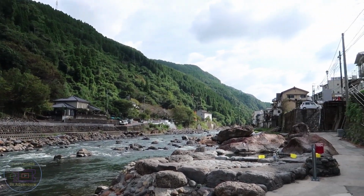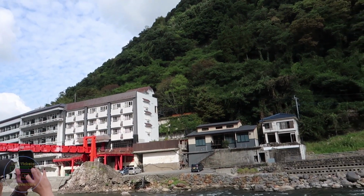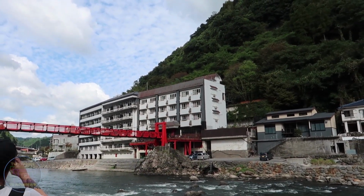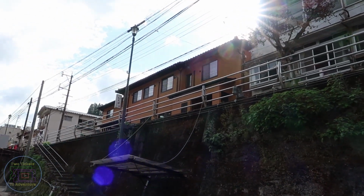I wish we could spend more time here. Maybe one day we'll make it back and we'll be able to stay right here at this ryokan, and maybe the town will be thriving a little more and we'll be able to do a lot more things. And actually, talking about thriving, this yellow building here, as you see, looks very renovated.